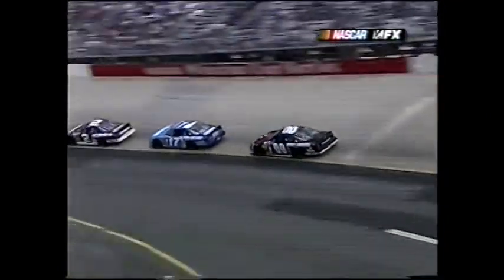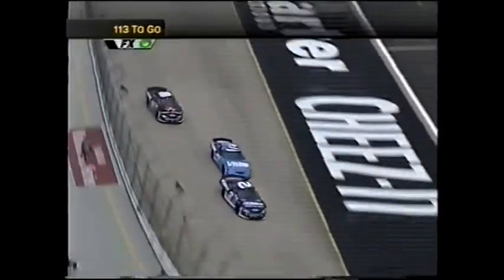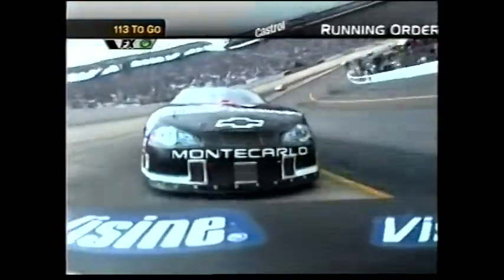Todd Bodine in the double zero, he caught these guys in a hurry. Boy, Santerre shot out. That's him at the top of the screen. He has shot out to a great big lead, too. But, like you say, where's he going to go? He's going to have to pit sooner or later.